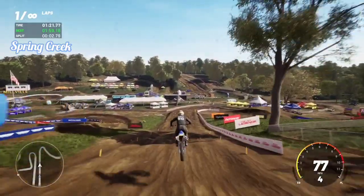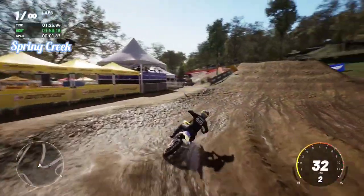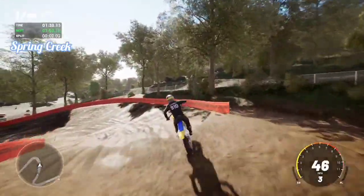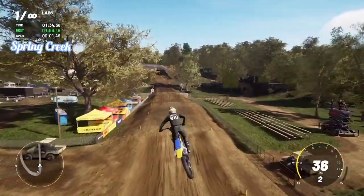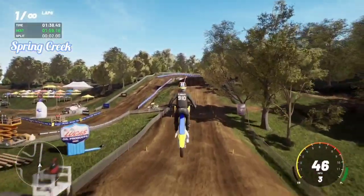As we descend Mount Martin here, I should note Spring Creek is actually owned by the parents of Jeremy and Alex Martin. So if you're sitting at home thinking you want to be a next great pro dirt bike racer, just go to your parents and very politely ask that they purchase one of the nicest motocross tracks in world history.